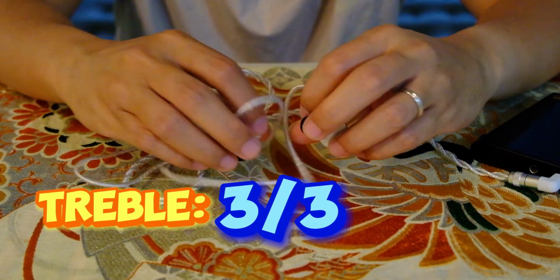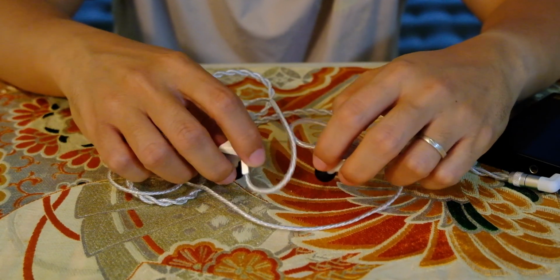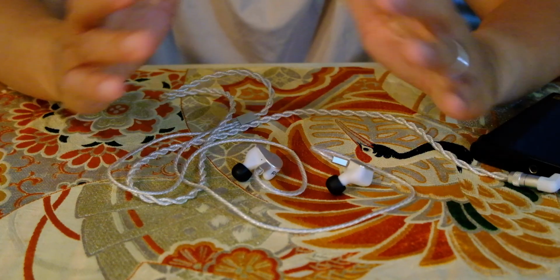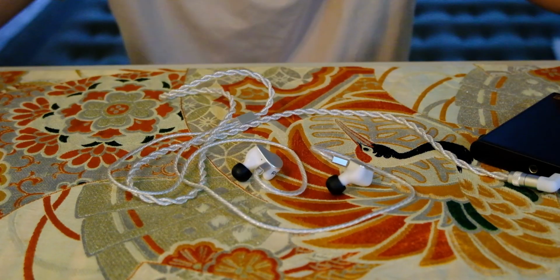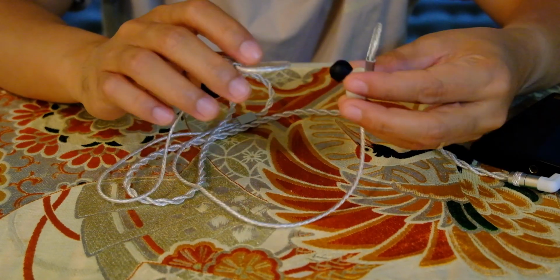Now for the technicalities. What do you think about the technicalities? I'm impressed by this because it actually has good proportion in the stage. It's not really that wide because again, the extension doesn't extend much, but it has good resolution for the price.